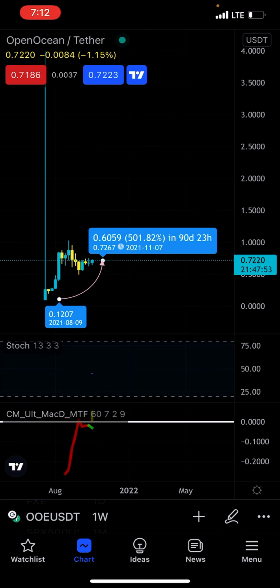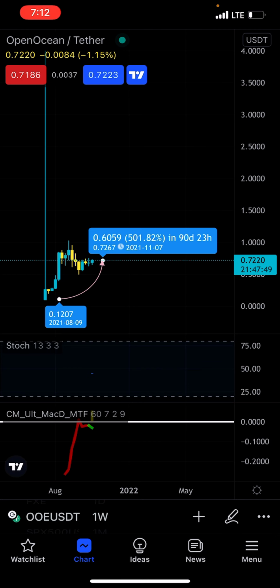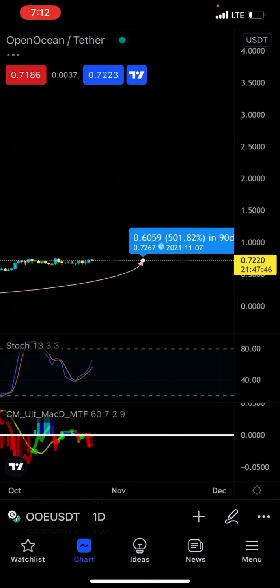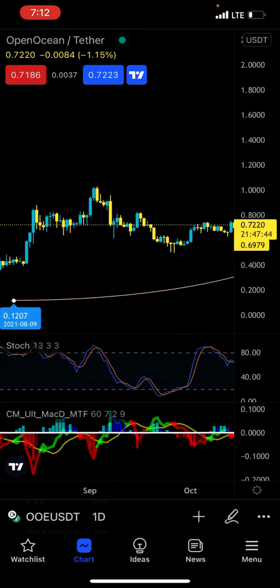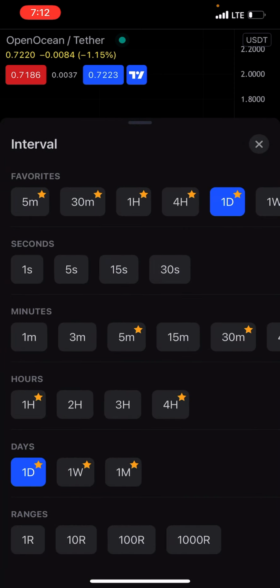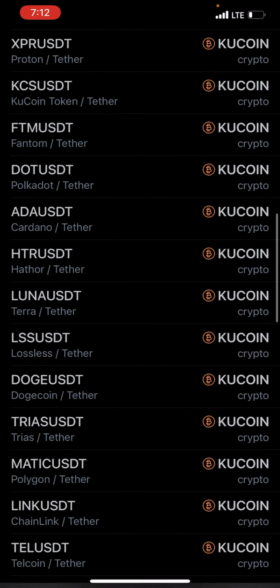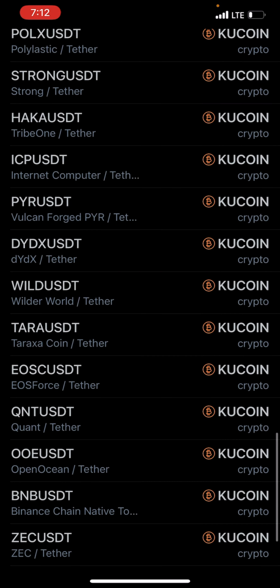So in a case like this, I would go to KuCoin, look at Open Ocean, do my research, and see what the market cap is and what the general trend is. Right now on the daily, it looks like it's just trailing sideways. It hasn't really done much. I would definitely buy, let's say, $500 of this and see what happens, right? That's kind of how this works. It's still a pretty new coin. For whatever reason, it's starting to trend on TradingView for people doing TA on it, so I can only assume that it's starting to get traction somewhere.